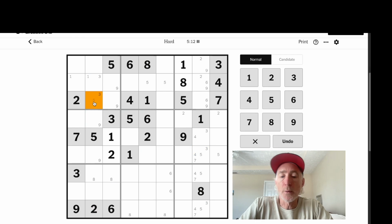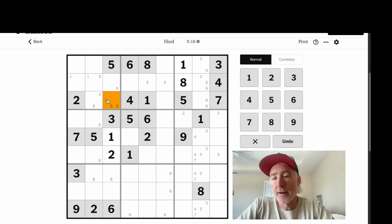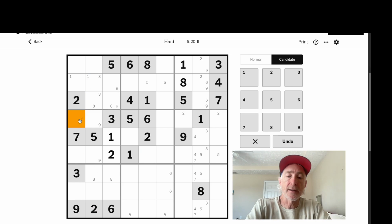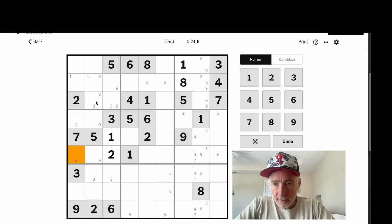Oh, 8 is in one of these two cells because we have an 8 here and 8 here. Okay, that lines up with these two 8s right here. So 8 is going to be in one of these two cells. So again, we have 8 limited to this cell and this cell up here in box 1. Down here in box 7, we have 8 limited to this cell or this cell. They're in the same two columns.